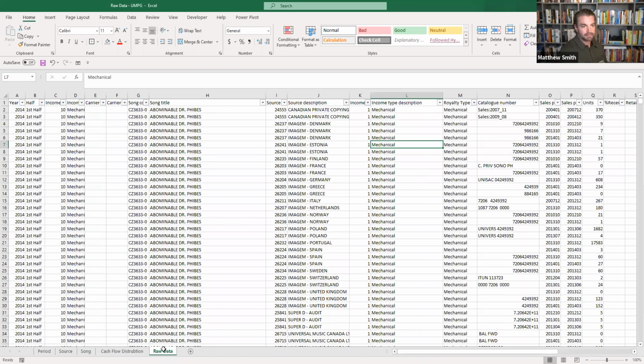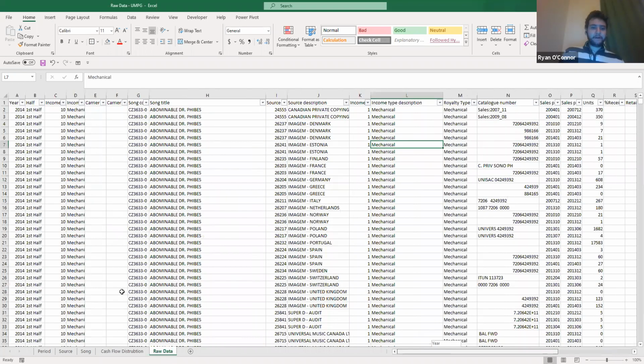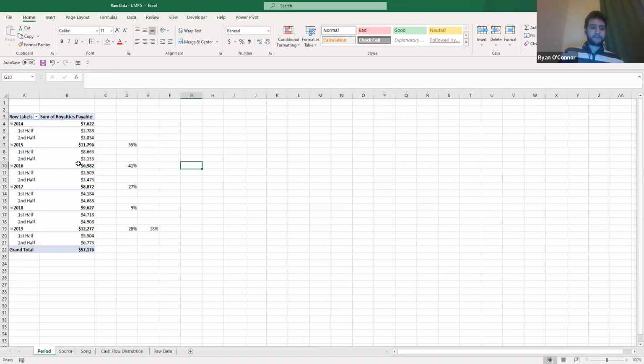So this is what the raw data is going to originally look like for you. A lot here, just using Microsoft Excel's tools, you can group it and analyze it the way you find most acceptable. I like to use a couple different formats. So first thing I'm going to do is just put it into a pivot table to see what the overall royalties are doing over the history that we have.